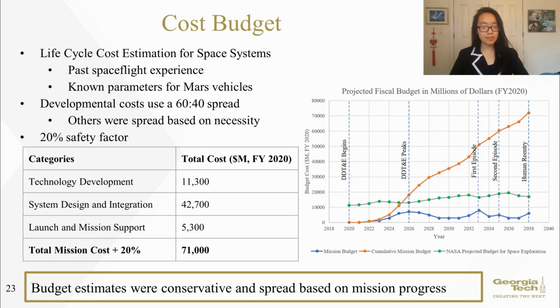The design, development, testing, and evaluation costs before the first launch were spread with a 60-40 model, and more budget was allocated to the launch episodes and surface mission operations. A 20% contingency factor was added to the overall mission budget to account for any budget overruns.